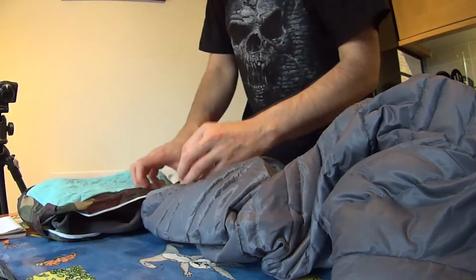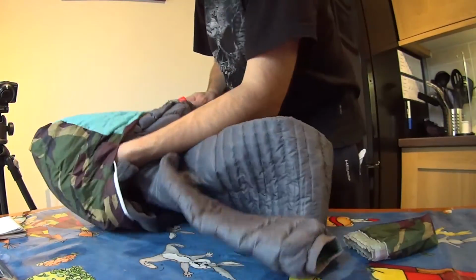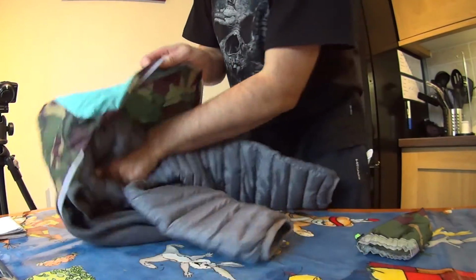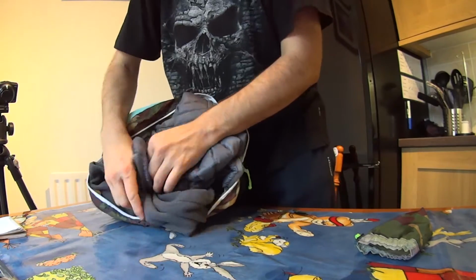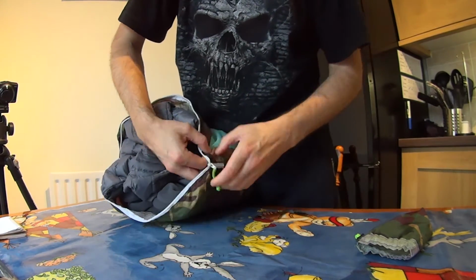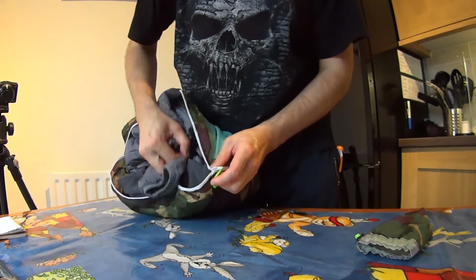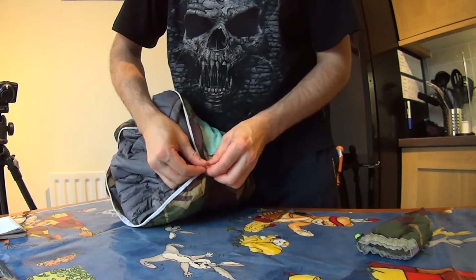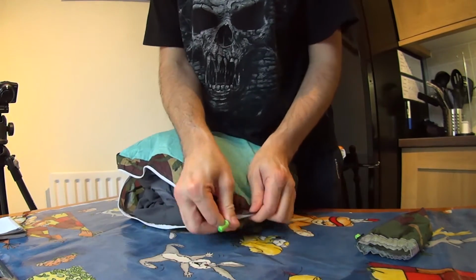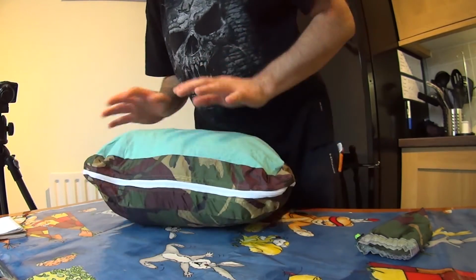So put the jumper on the bottom, might as well put the down coat at the top, if you have to sleep on down. Obviously it'll protect the coat and jumpers and things you put in here from you, from sweat and moisture and all that kind of stuff. You don't have to worry about that. If you put some of the clothes in here for the morning, it'll also keep them warm. So you're not putting on cold clothes in the morning.